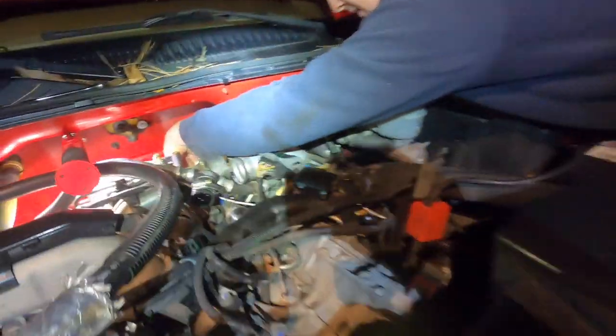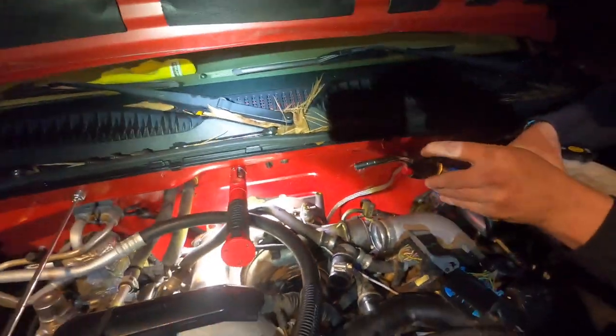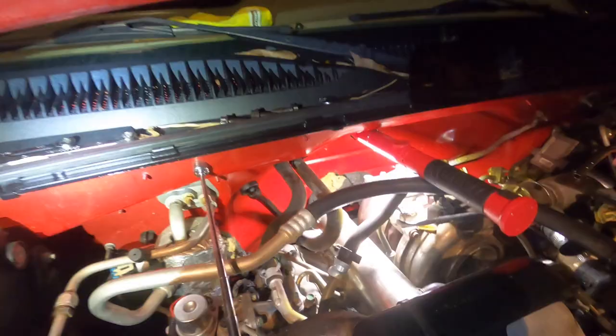I had to put a torch on a couple of up-pipe bolts on my LLY Duramax during a turbo install because these bolts were seized up. And here's what happened.